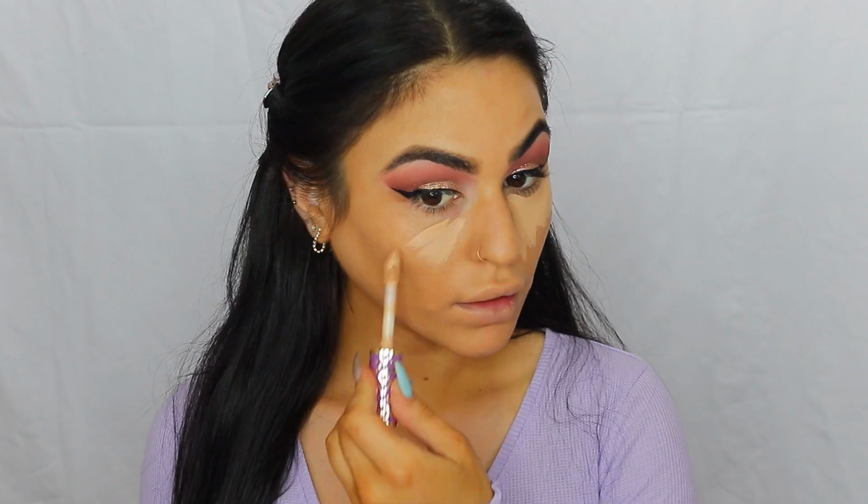So going straight after that, using my Tarte Shape Tape again underneath my eyes. And then to blend that in, I'll be using my Sigma F80 Air Flat Kabuki brush.